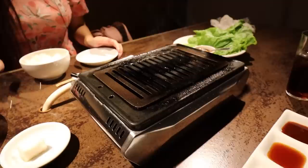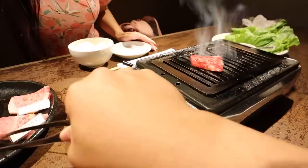And then we shall add delicious sauce. Covered in some sort of yakiniku sauce. Look at it grilling. So excited. Can't wait to try it out.